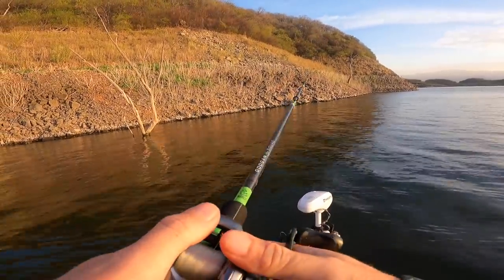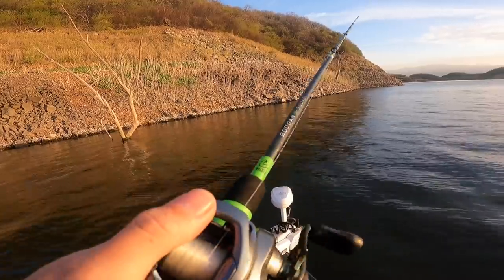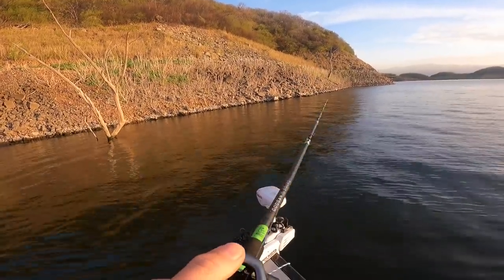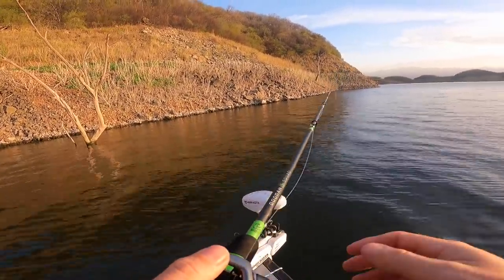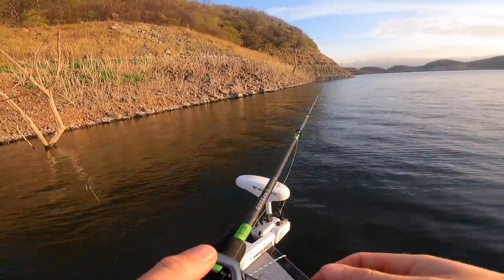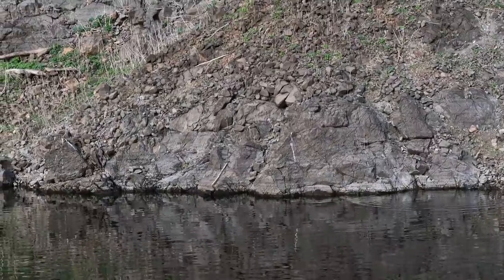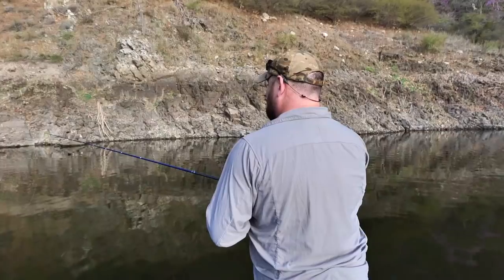They're on beds, but you can't see them. So you need to drag that thing really slow, where it gives them enough time to get mad, essentially, and go over there and grab that thing. You're going to catch a lot of male bass in the process, these smaller fish, but eventually you're going to connect.